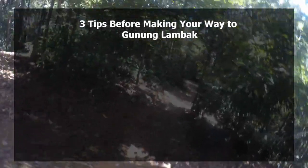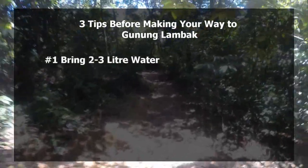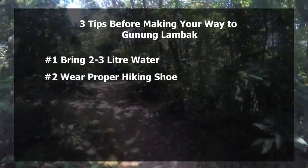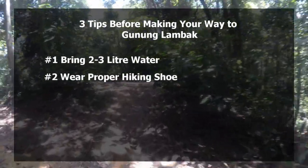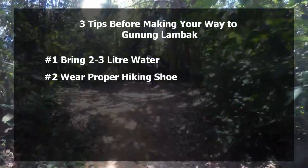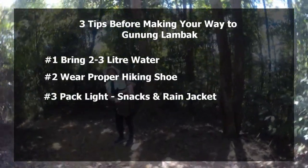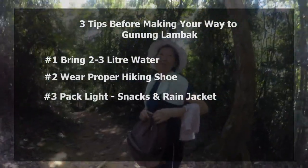So let's go. Here are 3 tips to consider before making your way to Gunung Lambak. Firstly, ensure that you bring 2 to 3 liters of water during this hike. The weather can be warm, so stay hydrated. Next, wear proper hiking shoes. Wear hiking shoes with proper support and traction. There will be plenty of loose rocks. Wearing proper hiking shoes will prevent you from rolling your ankle. Lastly, pack light, but remember to bring along a light snack and a rain jacket just to be safe.